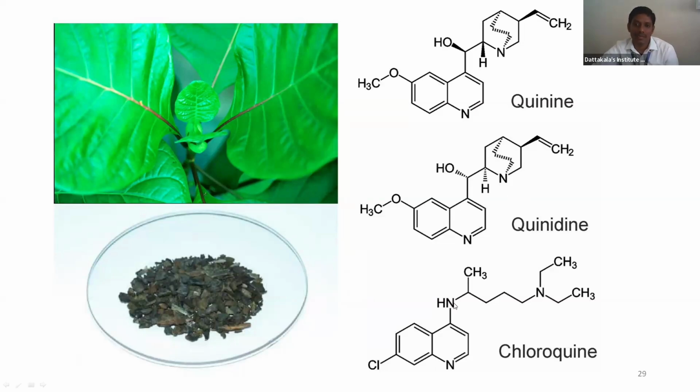Can anybody mention what the synthetic antimalarial drugs are? Any of the participants? Can you name the synthetic antimalarial drugs?